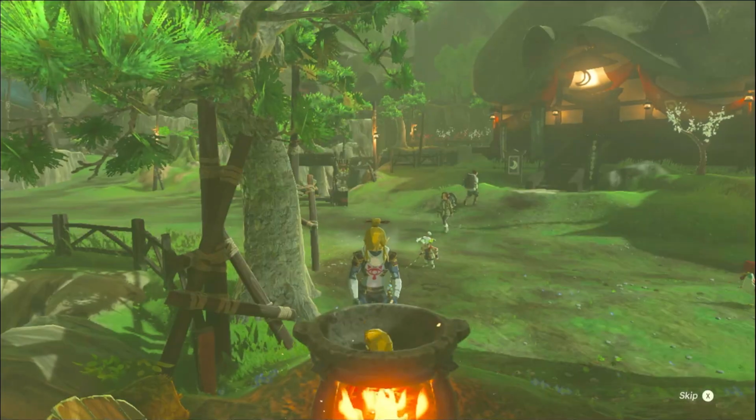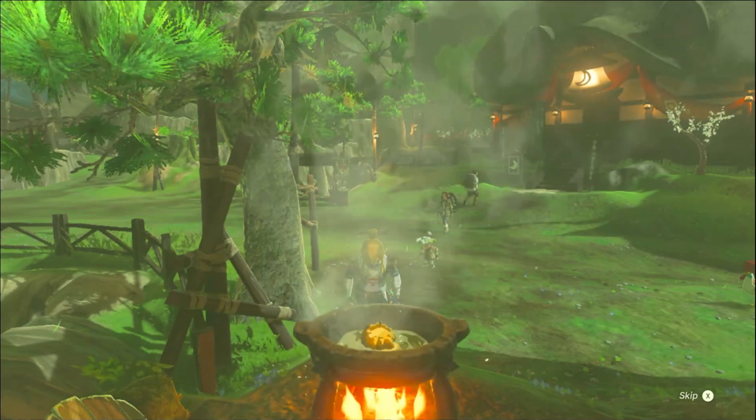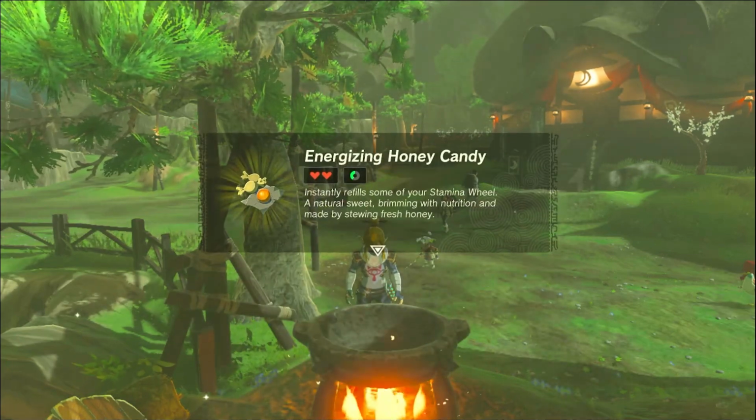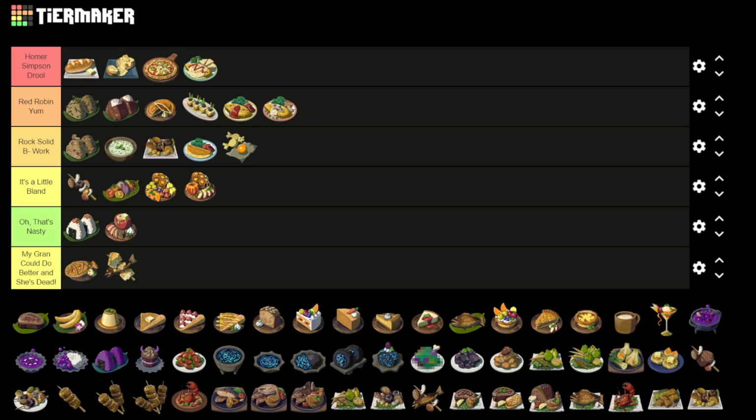Honey candy. Honey candy is gonna be such a hard one for me because I'm gonna put it lower than I think I probably should based on the fact that it's candy. But like I said, I don't really love the taste of honey that much, so I'm gonna put it in the B- category. It's not my favorite kind of flavor, but it's still pretty good.